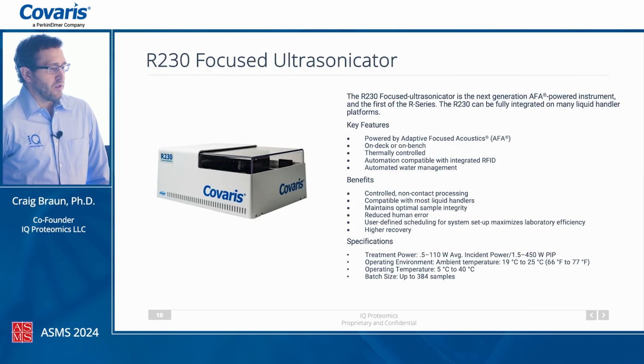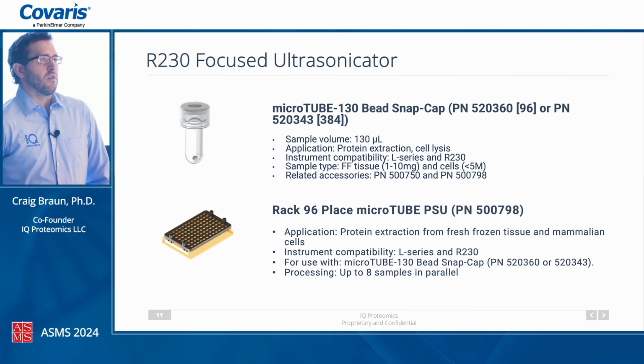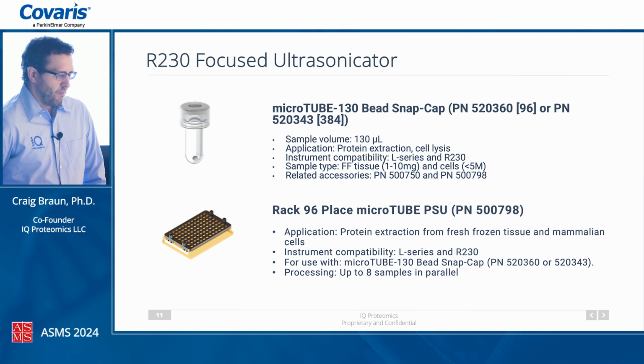So we use this R230 focus ultrasonicator from Covaris. There's a lot of technical details on this slide, but the key points are 96-well plates, temperature-controlled sonication, and native integration with automation that sits on the deck. So we've used a lot of different consumables that Covaris offers, and we've really settled on this microtube snap cap bead glass vial for our lysis of most of our samples. Holds about 120 microliters.